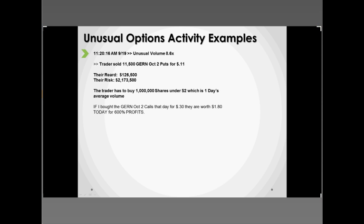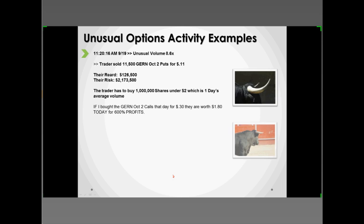So a trader has to buy 1.1 million shares under $2. If I bought the GERN October 2 calls for 30 cents, they went up to $1.80. So using this unusual option activity, you could have bought these for 30 cents and they went up to $1.80, okay? That is 600% returns within days, guys.